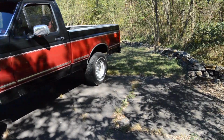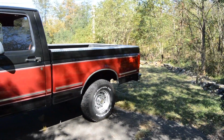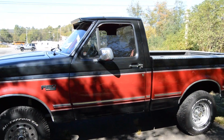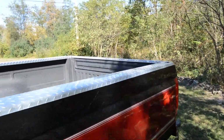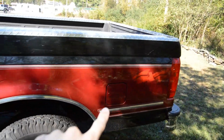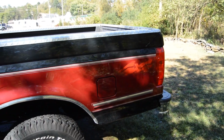One thing I forgot to mention in the beginning of the video is that the truck is a single cab short bed. So I believe it is a 6-foot bed, single cab, holds 3 passengers. It doesn't have the half doors in the back, and if it was a longer bed, it would have 2 gas tanks. It'd have one here, and it'd have one here. But it has a single gas tank, so you do have to fill it up pretty often.